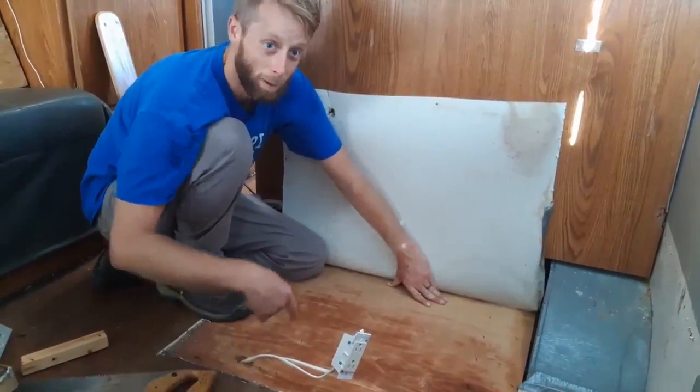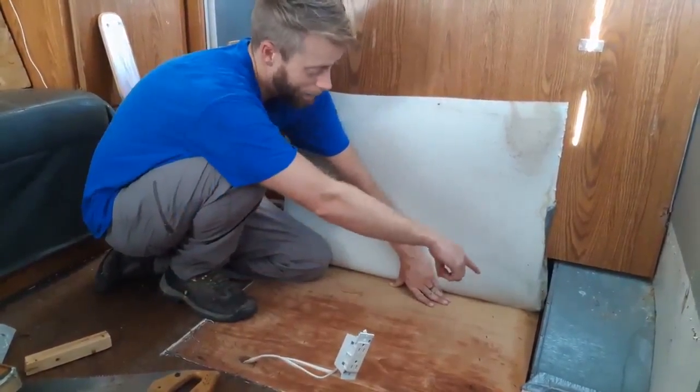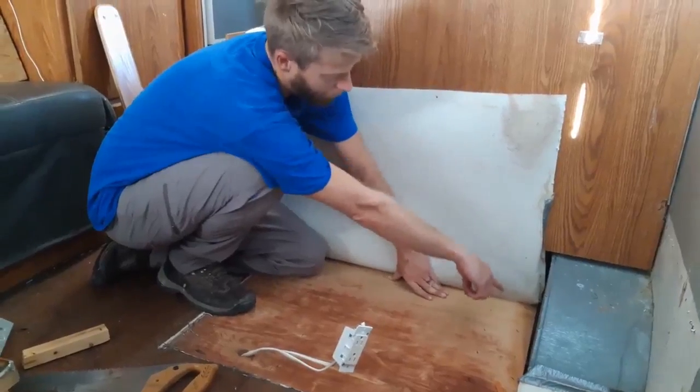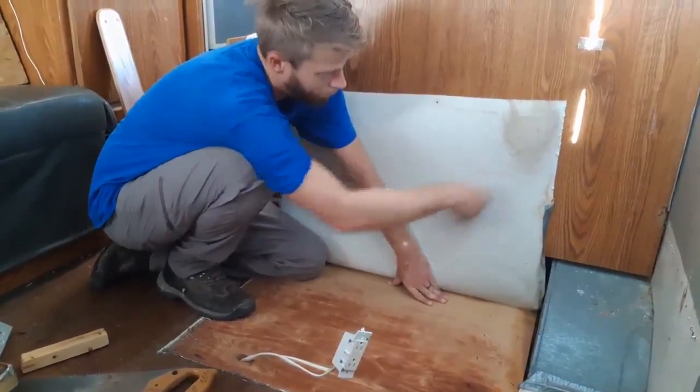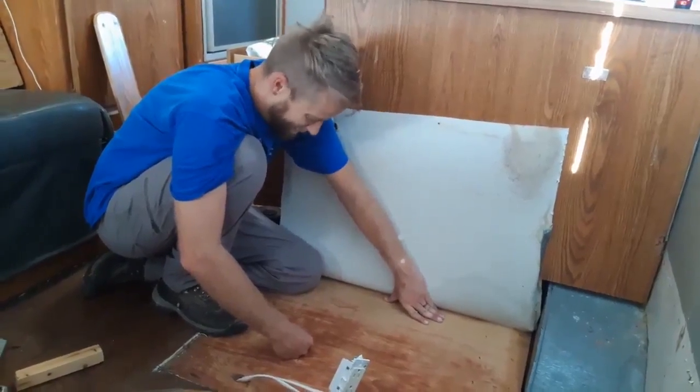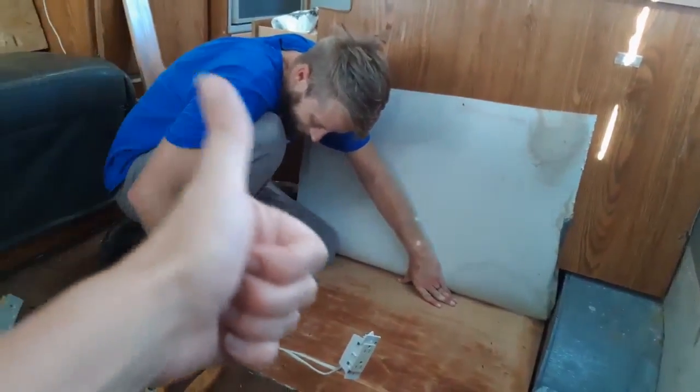Alright, so I'm thinking about cutting out a slot right here so that I can run this wiring back over here and up and over to over here. What do you think, Mel? I mean, I'm just nodding my head. I'm not the electrical person. Sure. Sounds good, babe. Sounds good.